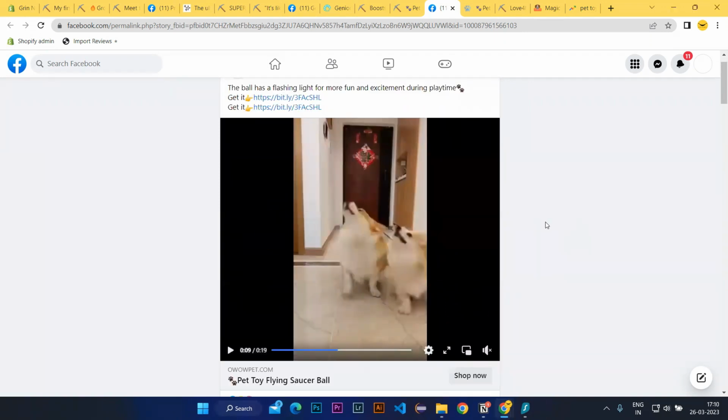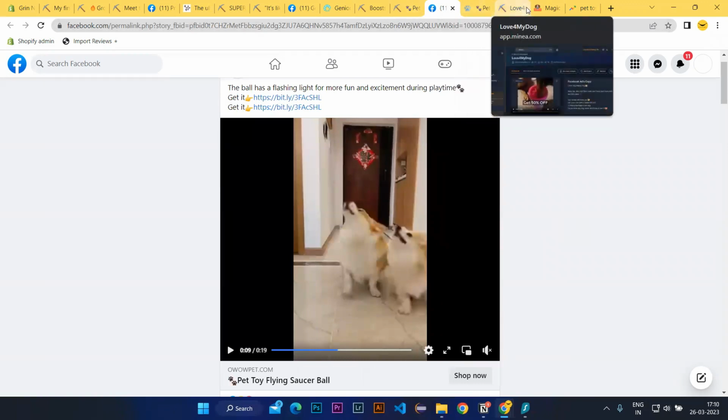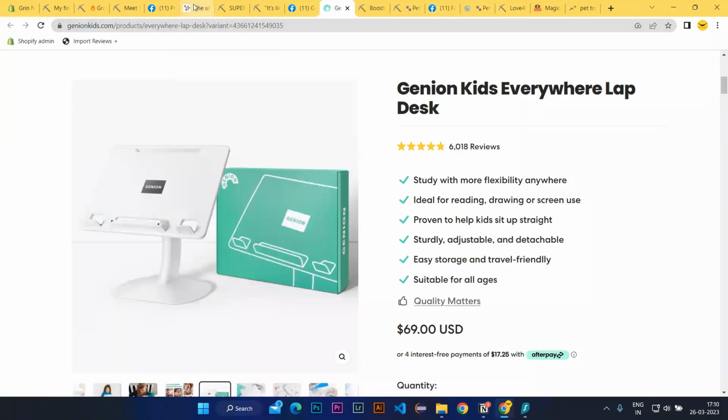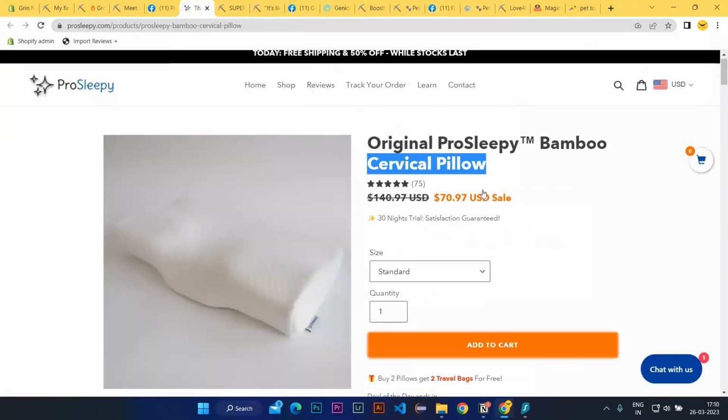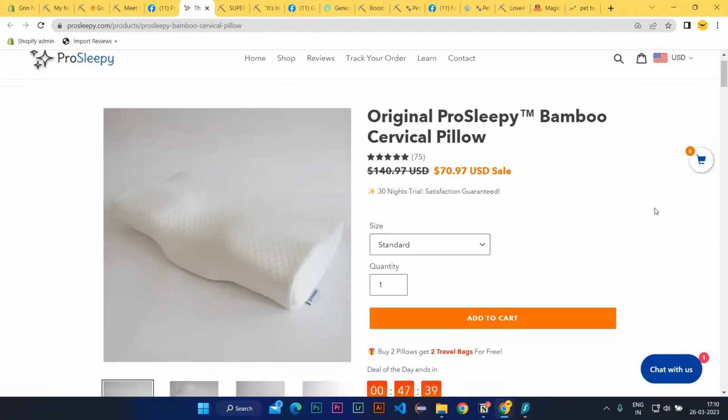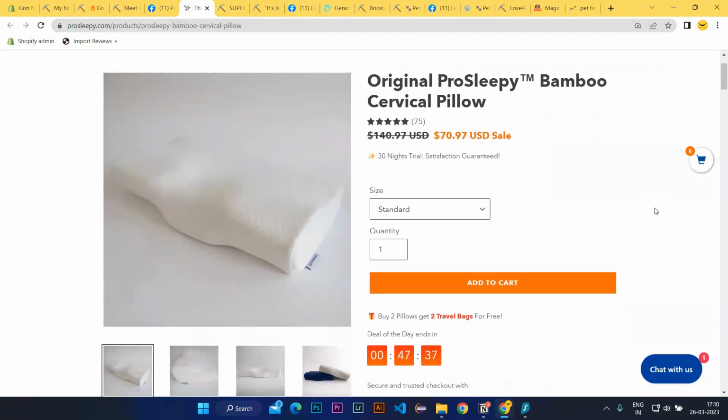So now we have three products, right? Out of three, two we are very confident about, right? This one and this one. Okay, now let's see the competitor stores of all these products. Let's see if there's room for improvement for these products or not. So this is the first product, the cervical pillow.